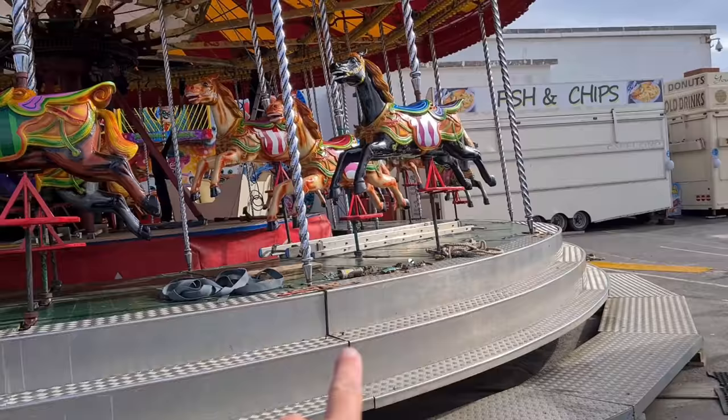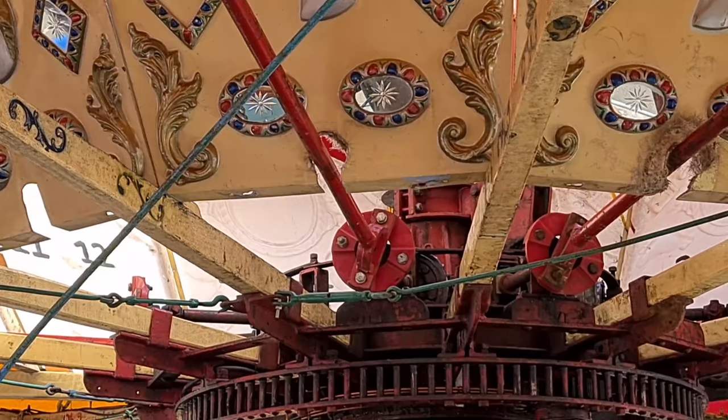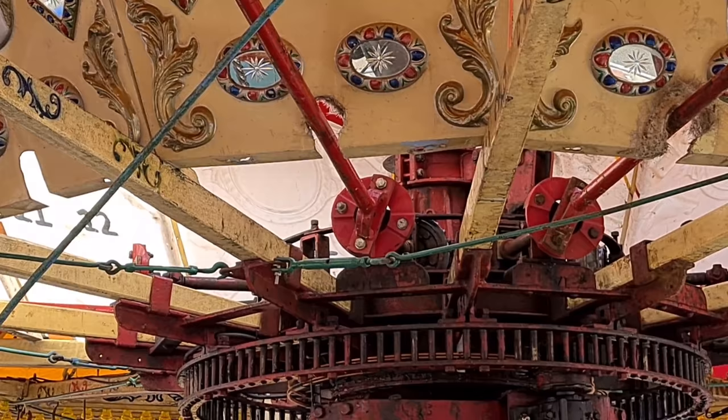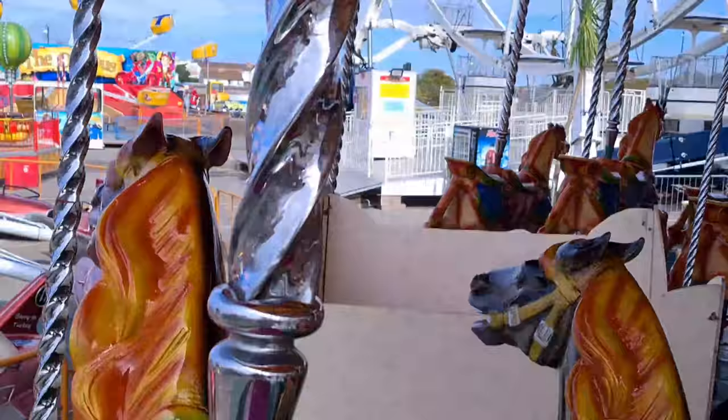And also, look, if we get a little bit closer, and we zoom in on this bit here, see that there? As it goes round, that turns, right? So you can see that there's a few of them as you go round. But that turns, which turns there. And that's what makes the horses go up and down.